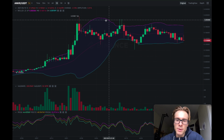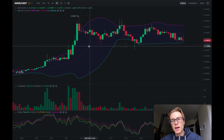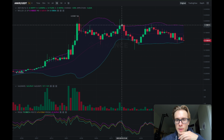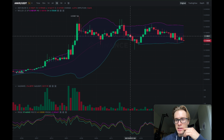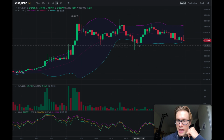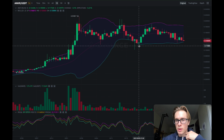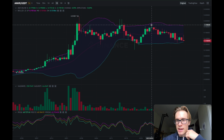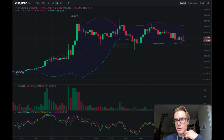And basically, as we can see with the recent trend lines, as soon as the candle goes above the top Bollinger Band, the price of the altcoin tends to decrease. But as soon as the candle touches or goes below the lower Bollinger Band, that's when it tends to bounce off that and reach a new high. And of course, we can see this happen again and again. So it's sort of an up and down cycle.